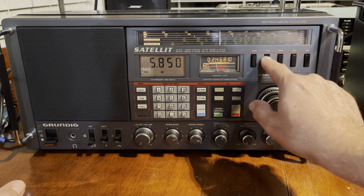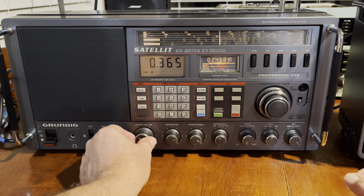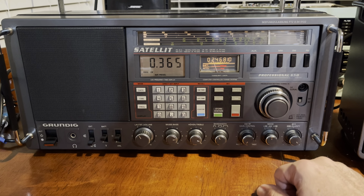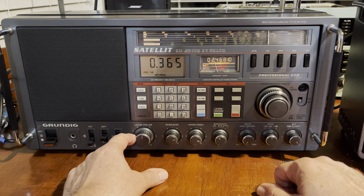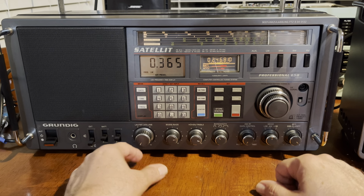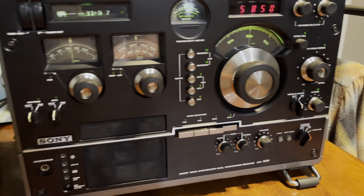Let's see if we can get my long wave station at, there it is, 0.365. Oh, see that? I got nothing because I got to hurt the pre-selector. Booming in. Nice. And the Sony won't even tune down that low. You can't even tune the Sony down. I think. Oh, what the hell? We're here. Let's try it. But I don't think I can.